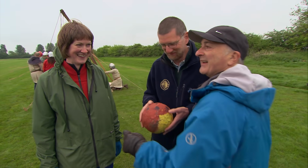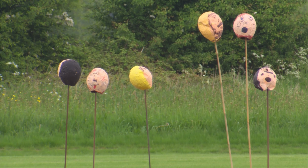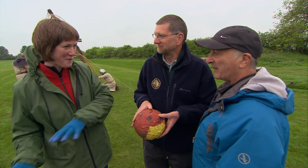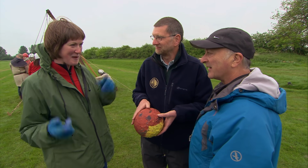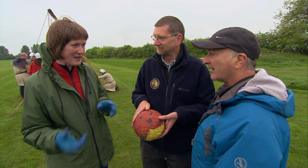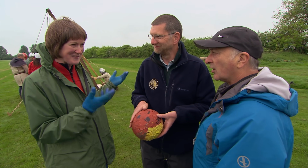What are you two doing? This looks like a coconut shy. It does, doesn't it? Well, one of the things that they used trebuchets for, to fling over the walls of a castle that was being besieged, was any defenders that they could get their hands on and kill. They would behead them and throw the heads back. It's quite revolting, but it seems to have worked.